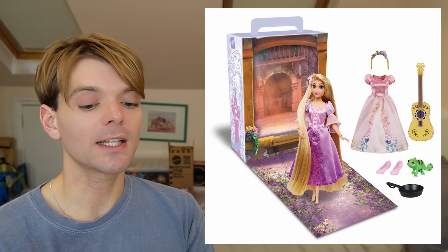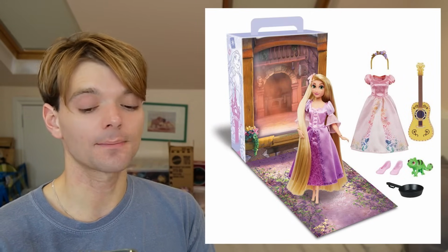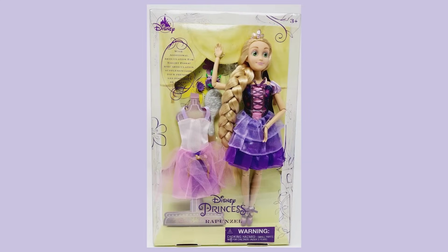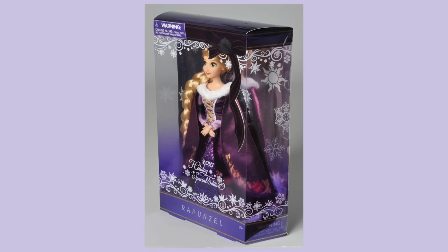Some of them don't. In 2020, Rapunzel got a brand new face mold, and in 2023, all the Disney princesses got new body molds. The Disney Store also released many limited edition Rapunzel dolls, including a 10th anniversary doll in 2020. I wonder if we'll get a 15th anniversary doll next year. They also released hair play dolls, ballerina dolls, play sets, wardrobe sets, and a holiday doll, and much more.